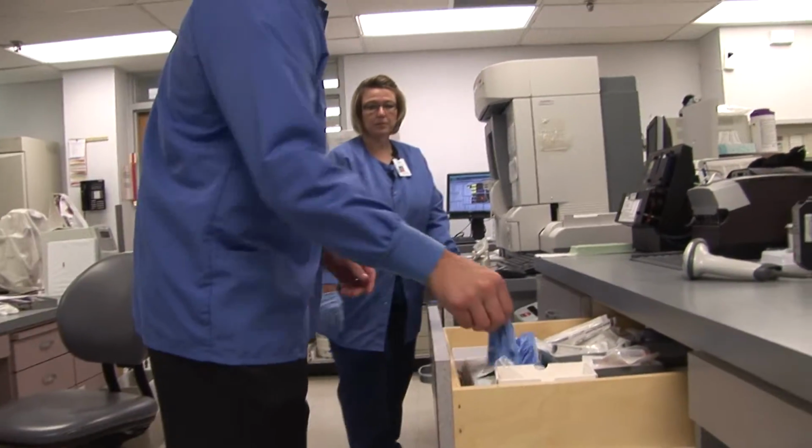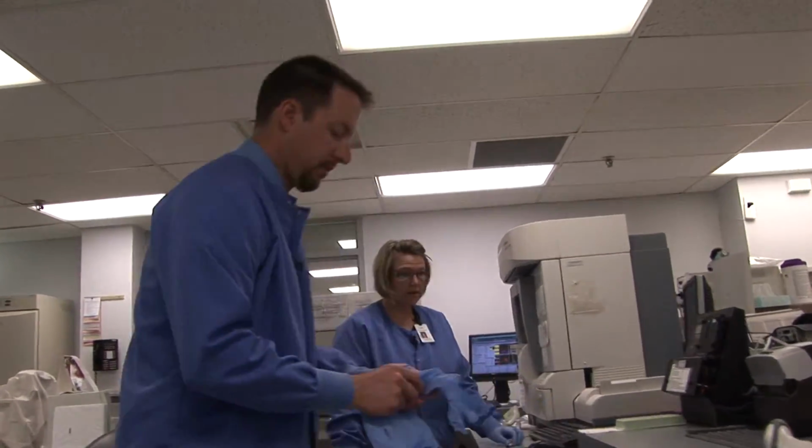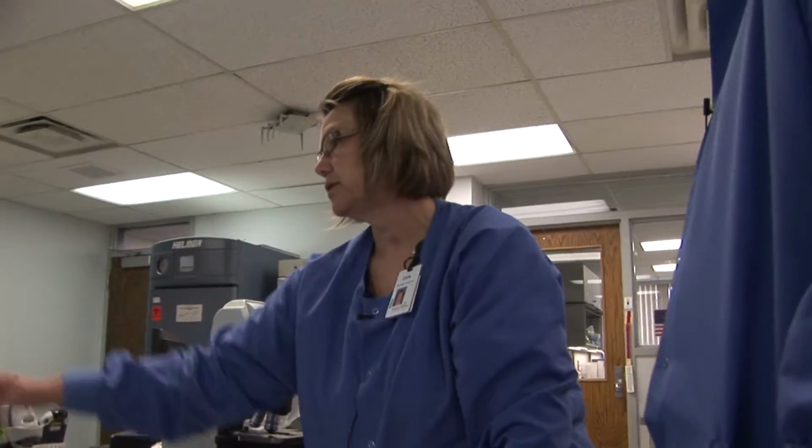Now, hematology, that's the study of blood? The study of blood cells. All right. So how long will it take to run that test? About a minute. Oh, that's easy. There's our results right there. Oh, wow. Then when it's done analyzing, the results are sent across over here to our computer system.